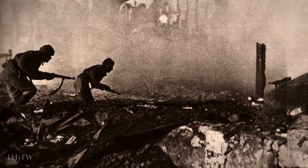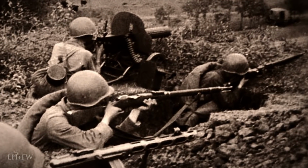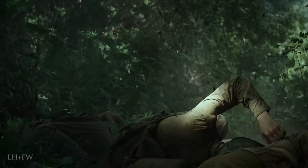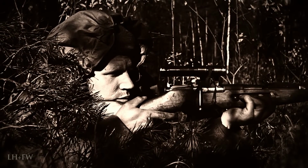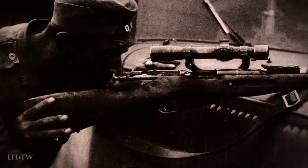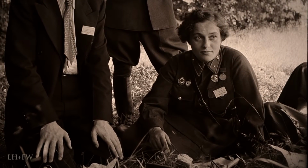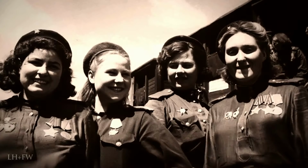The model 91-30 maintained the sturdy and efficient bolt action and magazine from previous models. The barrel length was reduced 2 inches, giving the rifle an overall length of about 48.5 inches. An upper hand guard was added, and the rear sights were recalibrated. A mounted scope turned one variant of the 91-30 into the most widely manufactured sniper rifle in history. This was the sniper rifle used by Major Ludmila Pavlichenko, the most successful female sniper in history.